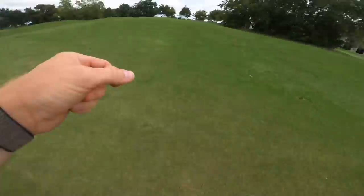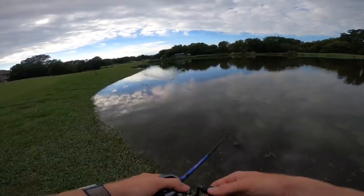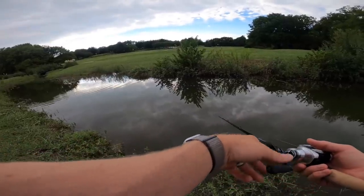Oh, man, we got to go grab the top water. Torrance's not going to be out here for a minute, so watch him catch a big old fish on the battle shad. Where's that blow up? It only takes one.